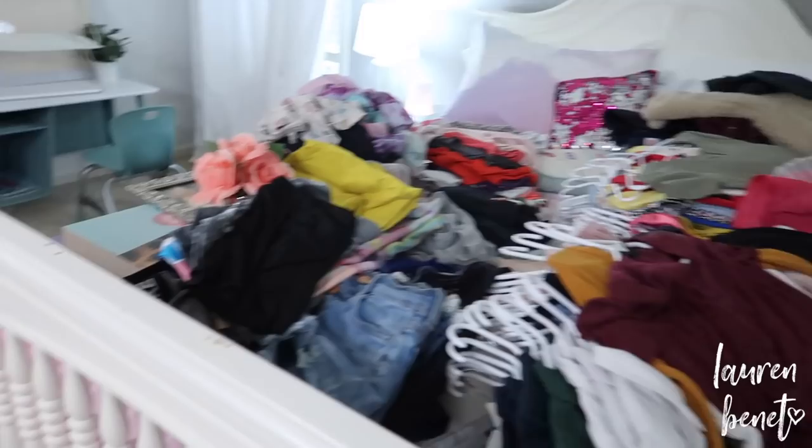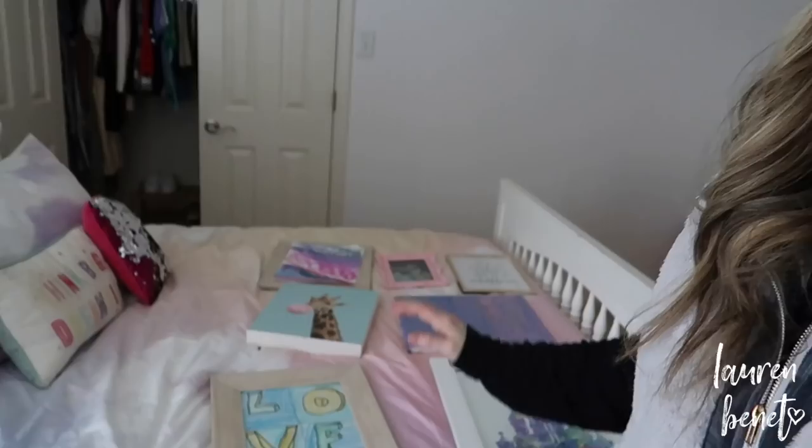We are 1 day away from the big reveal, and I cannot even wait. I just have a few more things to do in here. I'm gonna hang these things up on this wall right here. There's one piece that I ordered on Etsy that's not gonna be here in time, so I'm gonna have to figure that out later whenever it comes in.